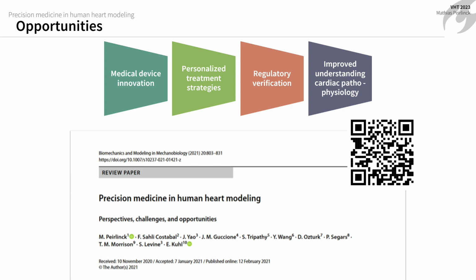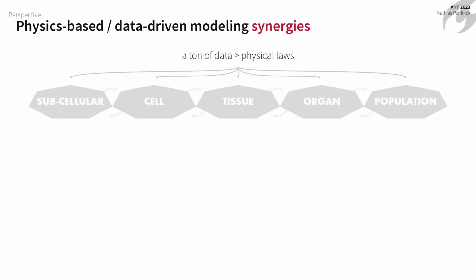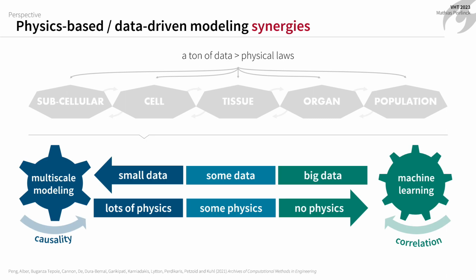And this is a quick link to the review paper we wrote with part of the consortium 2 years ago. However, what I wanted to focus on today is that we can only build those models if we have a thorough understanding of the physics. And that typically comes from a lot of data. So it's no surprise that we have a healthy living human heart model that's an average. But in the case that you have a very specific population, you don't always have all the physical knowledge available.